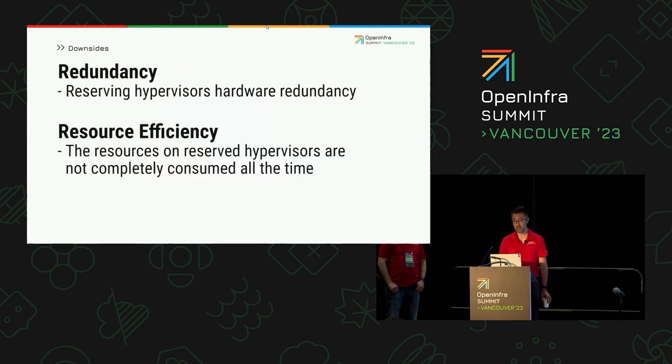I do have to mention there are some other downsides to the reservation model. The main two are the lack of redundancy and the relative inefficiency of resource consumption. However, we found that the people that use the reservation model ultimately do not prioritize these factors at all, and that's fine for both them and us. The advantages of providing the lab members with resources when they need them outweigh the downsides.